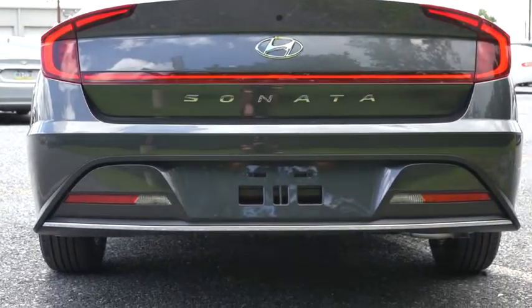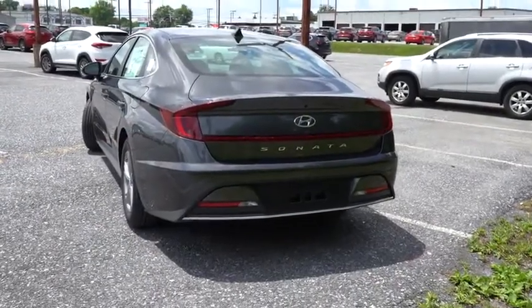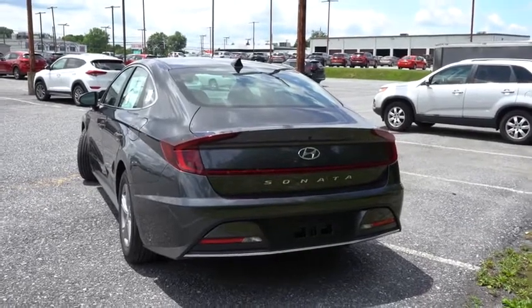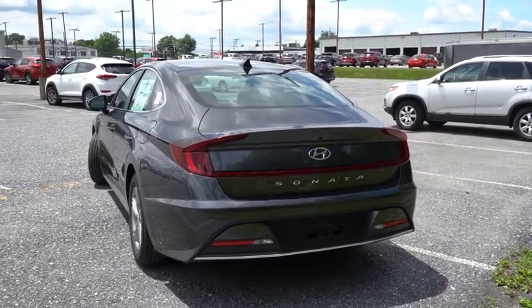Gloss black rear diffuser comes with the SEL trim level and up, so therefore I can't show that to you guys. We actually have that chrome horizontal bar, which ties in pretty good with the front end, I gotta say, but still, gloss black rear diffuser. If you go with the SEL trim level and up, you will get a unique N-line rear bumper for the N-line trim level, of course.